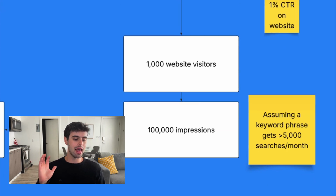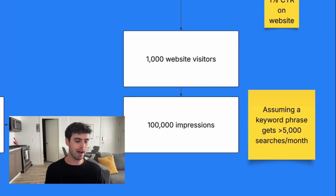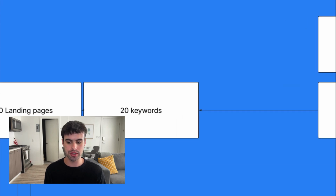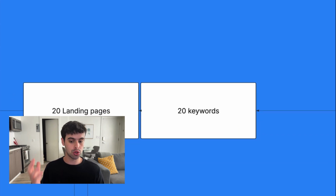Now, assuming that a keyword phrase, and I'll dive into what I mean by this in a sec, gets around 5,000 searches per month, that means you need to be ranking on the first page of Google for at least 20 keywords to get these kinds of results. And if you're ranking on the first page of Google for 20 keywords in your niche, in your area, that means you need at least 20 landing pages that are conversion focused, meaning the goal of those landing pages is to convert leads.